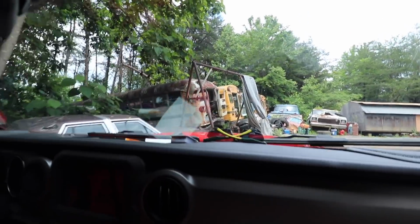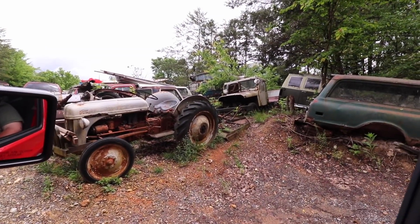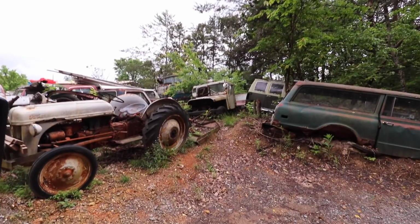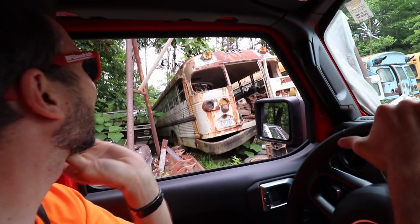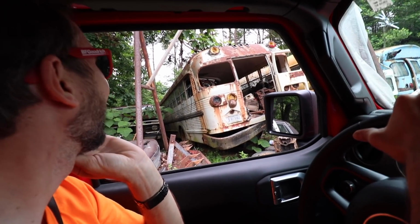I want to see the line. Whoa, look, Mel Jeep. Is that Mel Jeep? Yeah. Whoa, is that Mel Jeep? That's Mel Jeep. There's more Jeeps here than he said. There's way more Jeeps here than he said. 87. Man. It's a little rough. No, it's not rough. It's full of engine blocks. It's perfect.